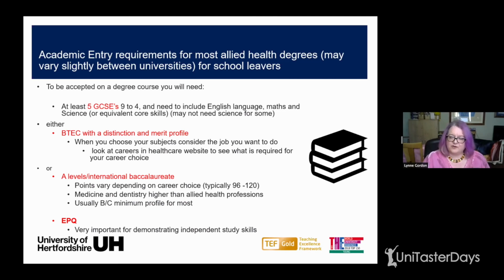And if you can do it on a topic that is related to your chosen future profession, that's going to be beneficial to you as well.